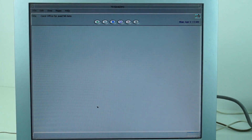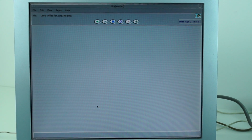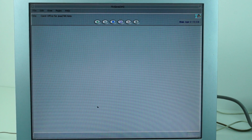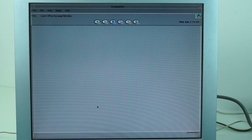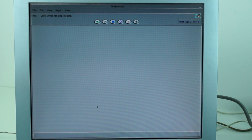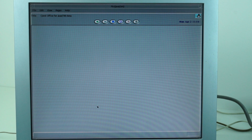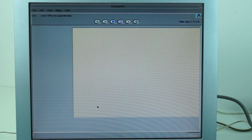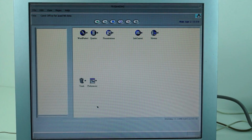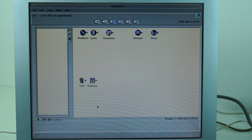And what you'll notice here is how long this takes to load. It's quite a big application, and it's only running over a 10 meg Ethernet connection, and it takes ages. And it's definitely not the server, because the server's running on a brand new modern day PC. So it just takes ages to load over the network. I'm just imagining back in the day where you've got a much weaker server than I have here, and loads of people accessing it, how slow the system must have actually been. But here it is. Here we have Corel Office for Java.